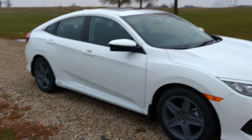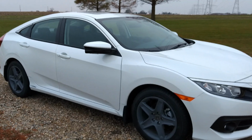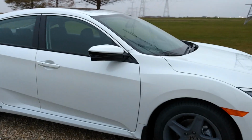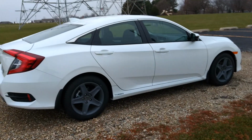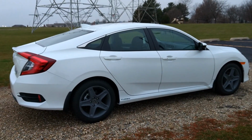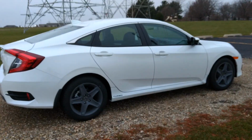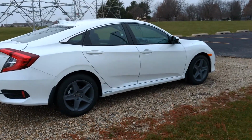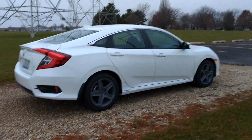Now I did just finish washing and waxing the car. It was raining here the last couple days, so it got really dirty and nasty looking, but it is really sharp now. Unfortunately it's cloudy, so you can't really see the shine and the sparkle in the paint, but it looks really sharp. I also added the turbo decals down here on the bottom. Those are Canadian spec, so gives it kind of a more sophisticated look, I suppose.